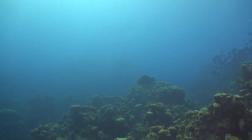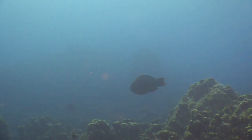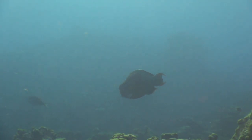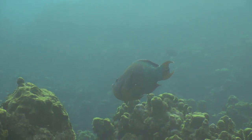Yeah, we can see that. So this is probably about just under a metre. I reckon about 90 centimetres or 3 feet long.